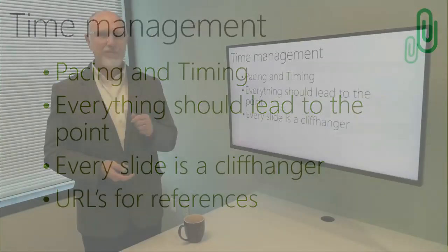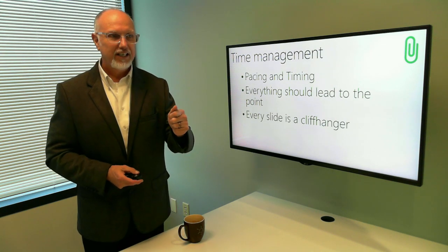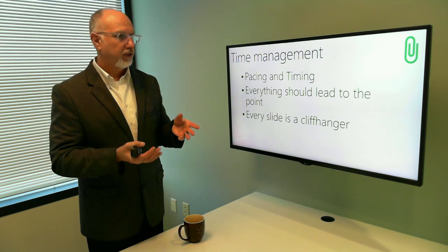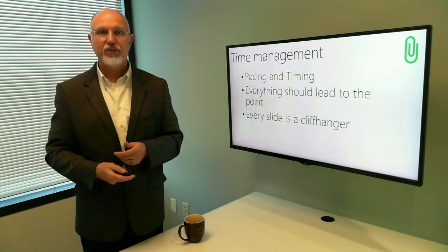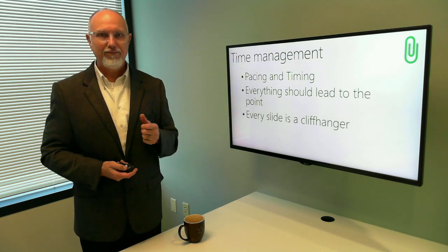It's always a good idea to make every slide make people wonder, what is that person going to say next? What are they going to say next? You don't want a denouement. You don't want to close out your session on every slide because people's minds will shut down and they'll begin to think about something else. So you want to make every slide make them wonder, what is he going to say next?